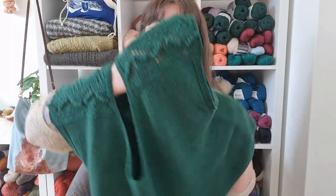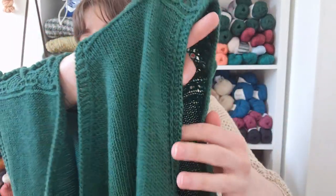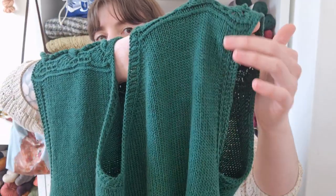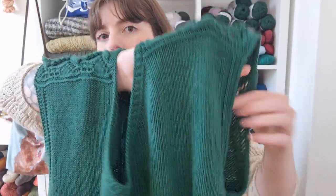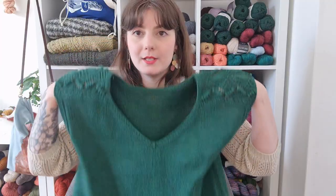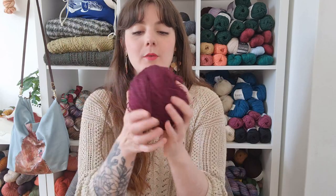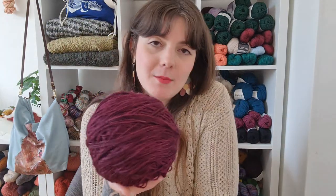I know you all liked it a lot, so I got a lot of questions about which color it was, so this is the one. There's the edging on the armhole. And as I was knitting this one, I thought, I really want to make a sweater with full sleeves, so that's what I'm making. And I started it. I am using yarn from a French indie dyer, Madeleine et Philibert.